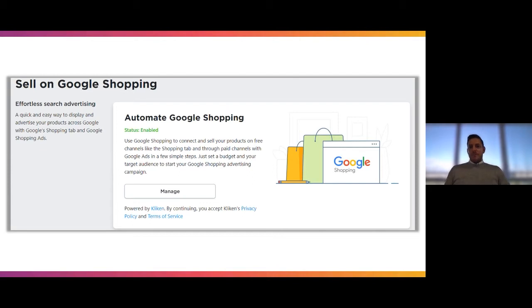You would connect your feed to Google, and obviously there are quite a few aspects that play a role here, which would be your SEO to make sure that you tag new products and they're appearing in the right searches.